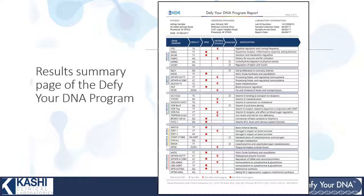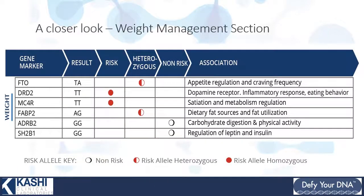All SNP results are displayed clearly and concisely on the second page of the Defy Your DNA program report. This will help the practitioner to quickly and efficiently interpret all of their patients' test results at a glance. Genetic markers are organized according to health systems, allowing the practitioner to identify important genetic correlations within these groups. In this example, the results of the weight management section are displayed using symbols to indicate if the patient's genotype is homozygous or heterozygous for the risk allele, or if they do not possess the risk allele at all. This will allow the practitioner to quickly put together the associations related to the patient's genotype.